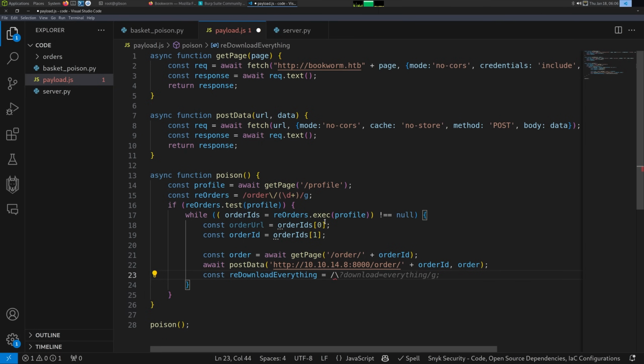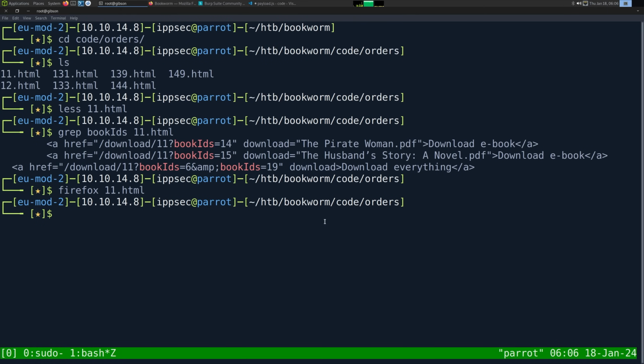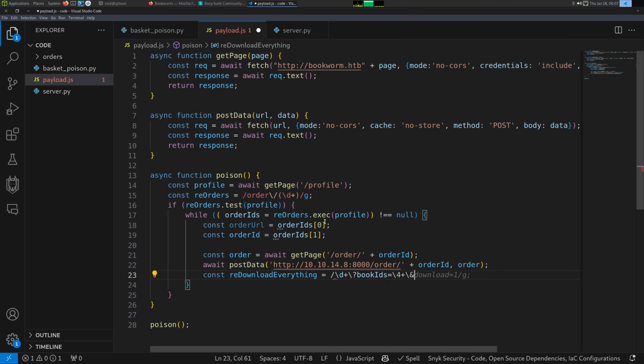Start with a digit. So we'll do \d plus, and then we want to escape a slash. Do we do this in quotes? No. So we escape the slash. Then we can do, wait. We did 11. Oh, we escape a question mark. That's what I want to do. Then we can say book IDs is equal to another digit. And then we want to do ampersand, like that.